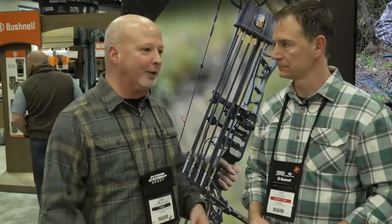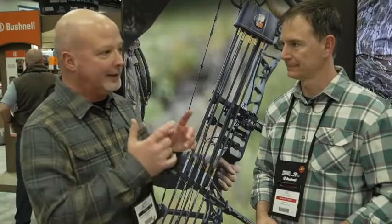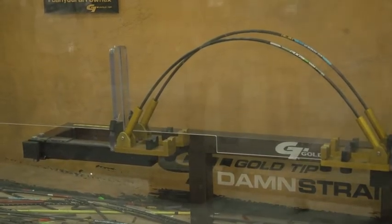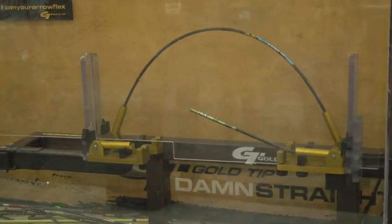Vic, you and I have been to a lot of shows, and they start blending together over the years. The one thing that doesn't change is, you can't really see this, but right next to us is the torture chamber for these Gold Tip arrows. They're one of the iconic arrow makers out there, and they've got great tolerances. They're very straight. They shoot tight groups.